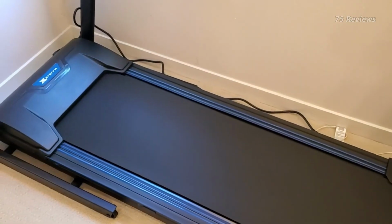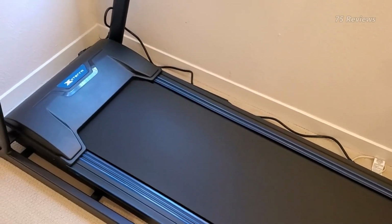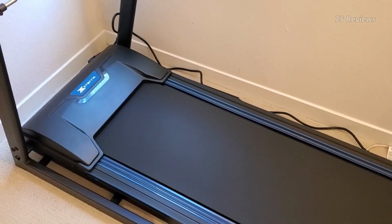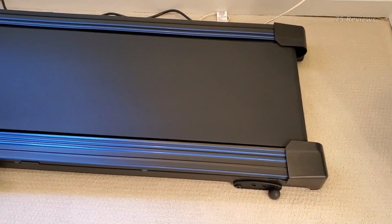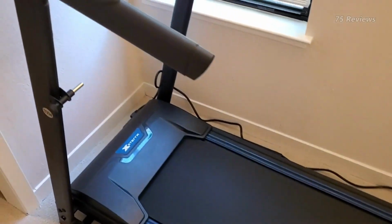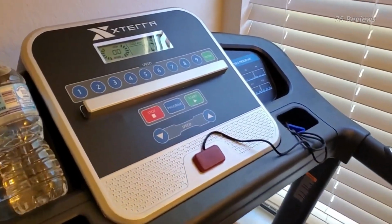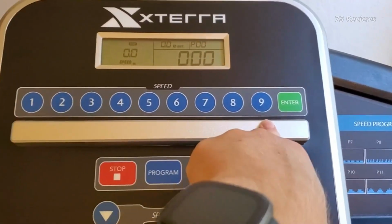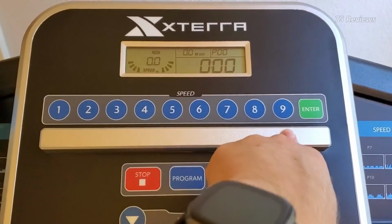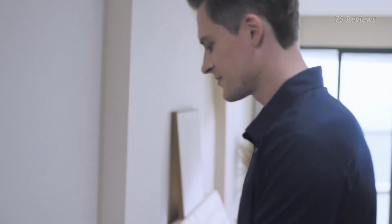It folds up for easy storage, which makes it a terrific option if you live in a condo or apartment. The Xterra TR150 is a decent choice out of the many options that have flooded today's market and is not a complete waste of space. It carries most of the standard features of treadmills in this price category but comes up short in the incline department.